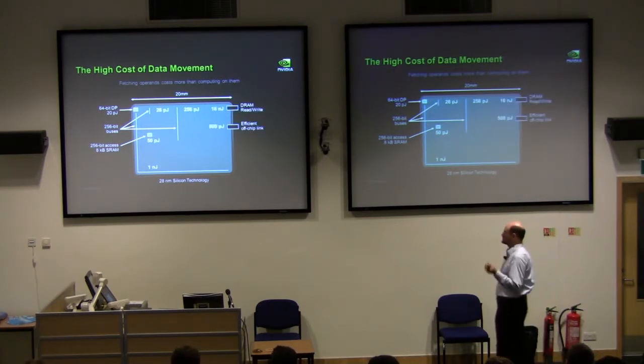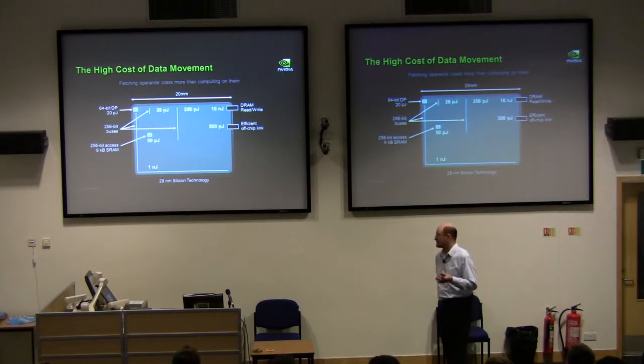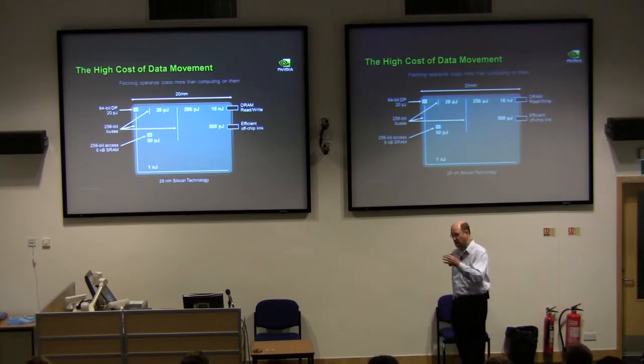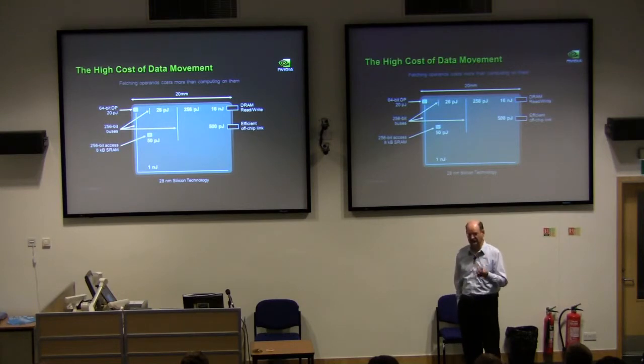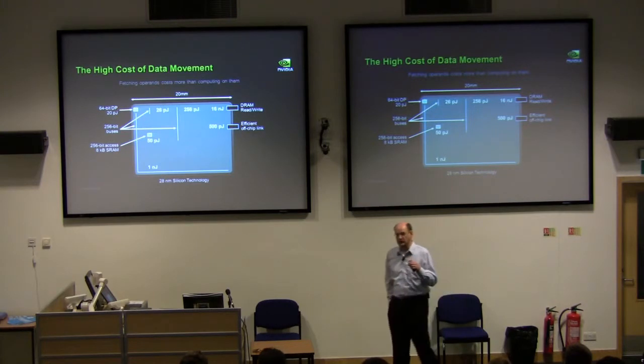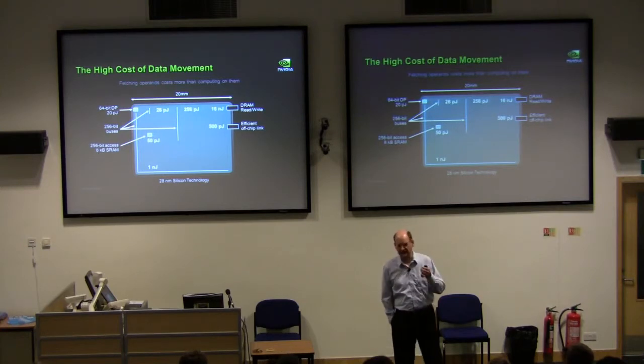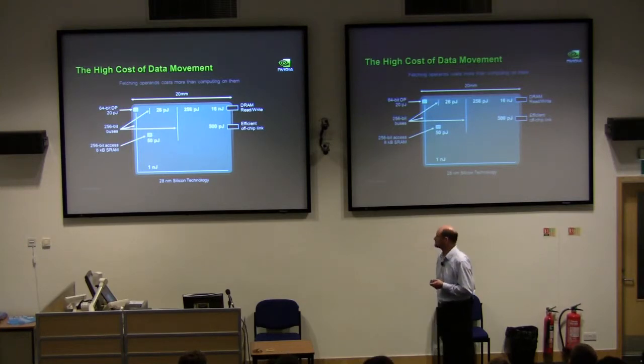So we've already got a factor of 50 compared with creating some data compared with moving it across the chip. And if we want to move it off chip, it's now going to cost us even more energy again. Half a picojoule will move that data off chip. So moving data off chip is a very, very expensive operation. The real goal when you're designing these and using all of these devices is to try and consume the data where it's being produced.